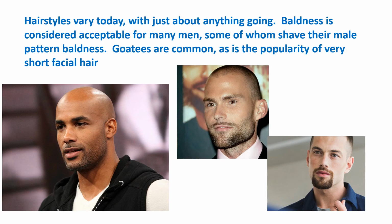If you get to today, of course, one look around at the men's hairstyles and everything, it's so eclectic, anything goes. In men's hairstyles, baldness, if not acceptable for many men, almost looks stylish, and men begin to shave their male pattern baldness, if not their full head of hair. Goatees are common today, and so is the popularity of very short facial hair, like two or three day growth.